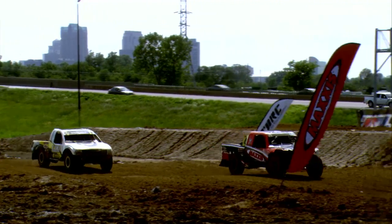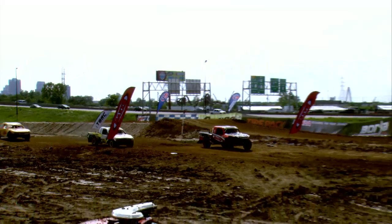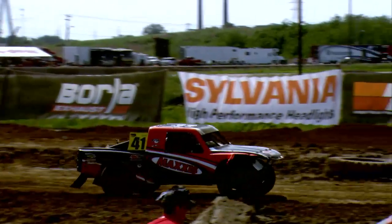So this is the Rumble at the River. One race down. We still have two more to go. The Pro 2s and the Pro 4s here shortly.